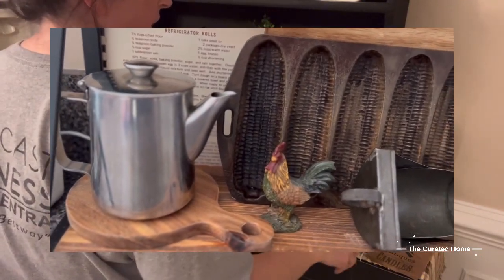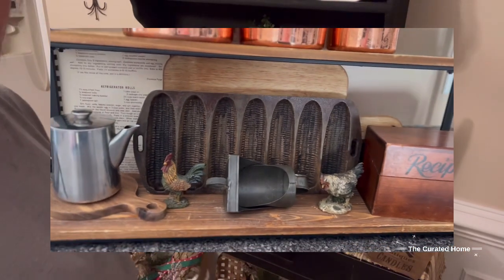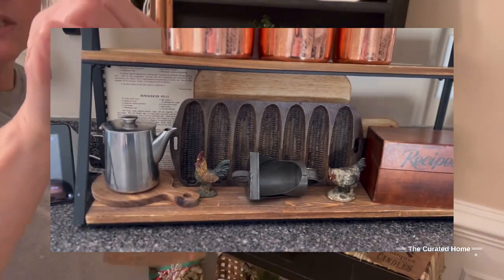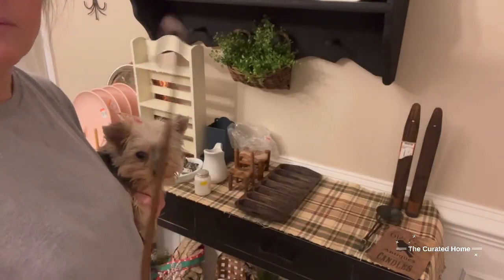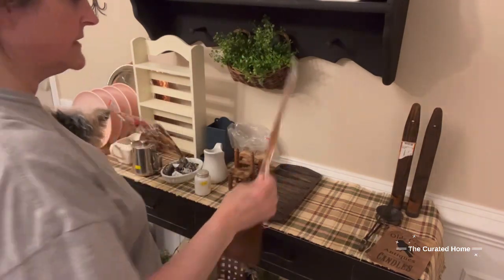I love that. I also found at the antique mall, this was $2. It's just a copper spatula with some good patina. It already has the hook, so you know where I'm going to put that.